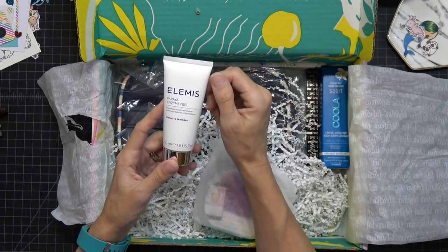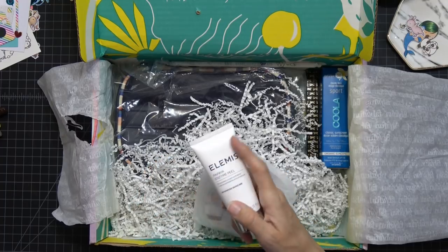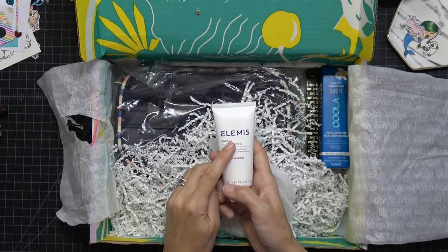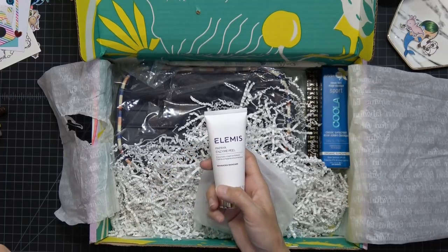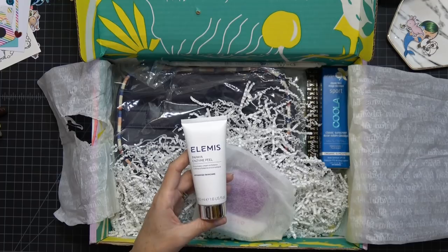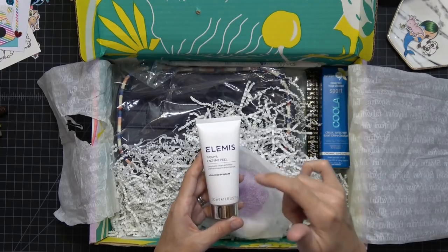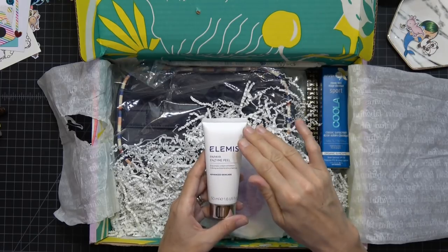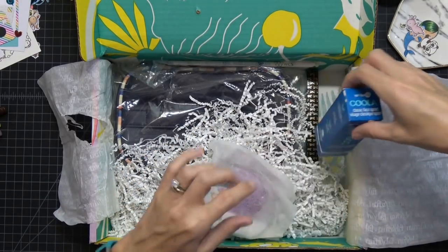Okay, Elemis, Papaya Enzyme Peel. I am so excited to get this. I can't find the piece of paper right now, but I have that name, Elemis, written down, because I was watching, oh my God, I can't remember her name. I follow her on YouTube. I absolutely adore her. She's a British girl. She's got really curly natural hair and she has a lot of tattoos. It'll come back to me. She was telling me that she got some of their products and they're amazing. So I am so excited. And you guys, I love papaya peels. Papaya and pumpkin peels are amazing. It almost takes off like the first layer of your face. Amazing.